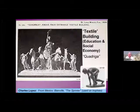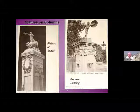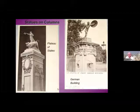And then on top, I mentioned that there were quadrigas, which is a chariot and 4 horses. This one in particular was on top of the education building and social economy, which for about a year was called the textile building before they swapped all the names around. Charles Lopez from Mexico did this sculpture. And they put statues on top of columns. In the middle of the Plateau of States, there was a very noted statue, and the German building had a European type sculpture in front of its main entrance.